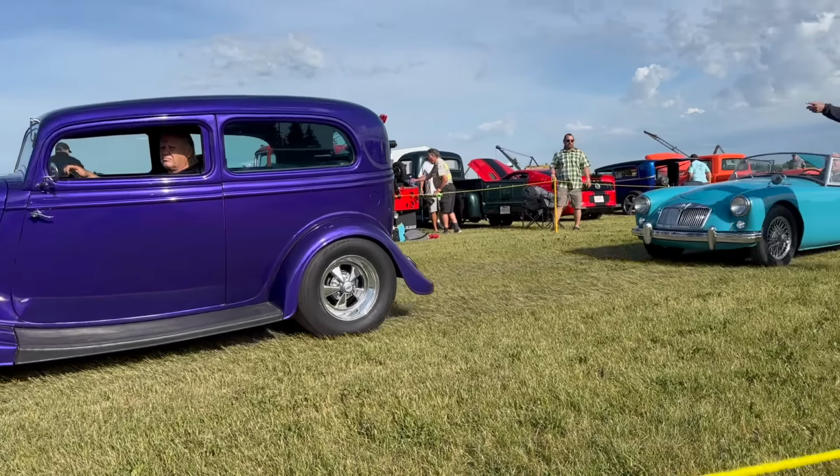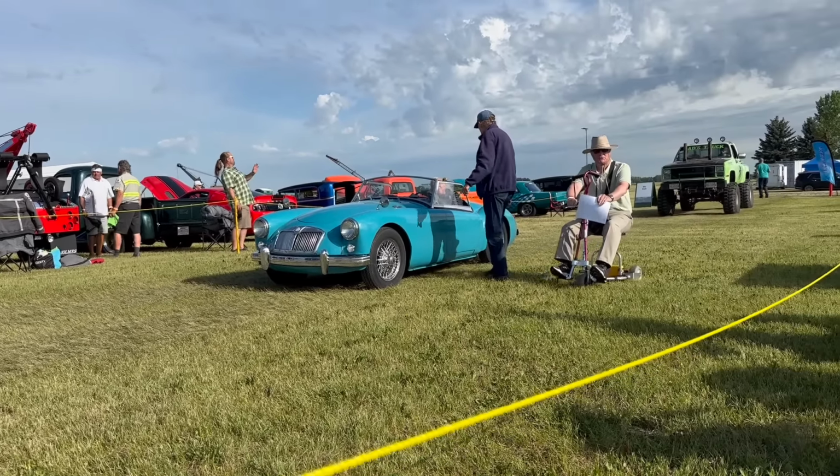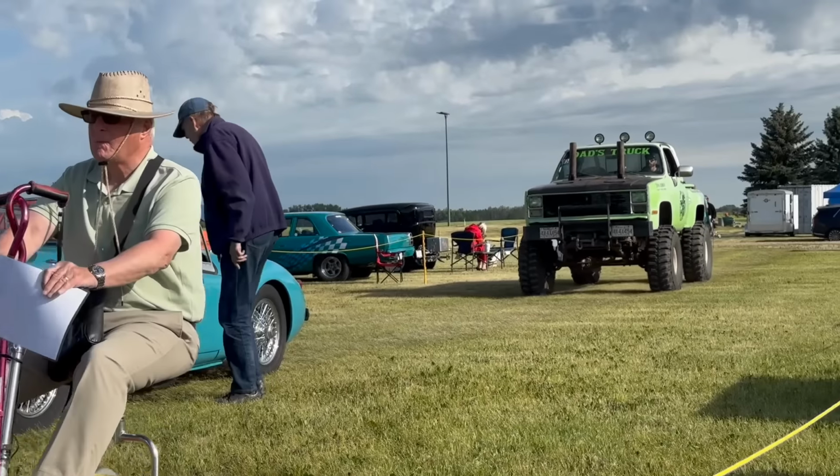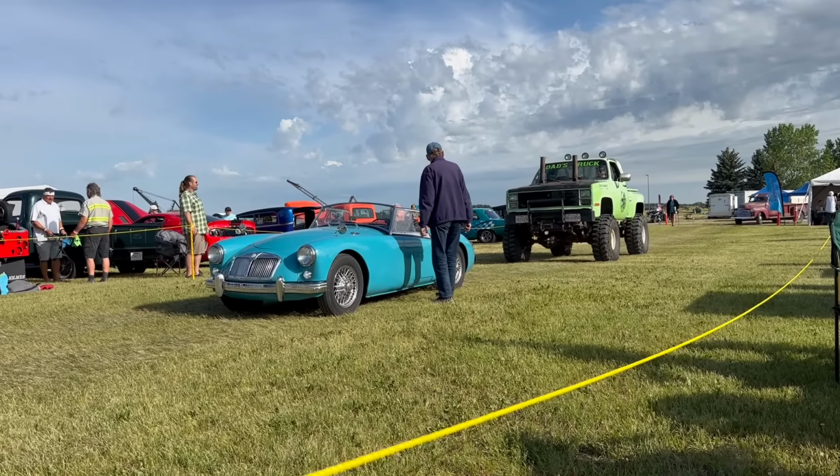There are some polar opposites pulling in here. You've got the MGA, you've got the guy in his scooter, and you've got a monster truck. You never know what's going to turn up at a show.